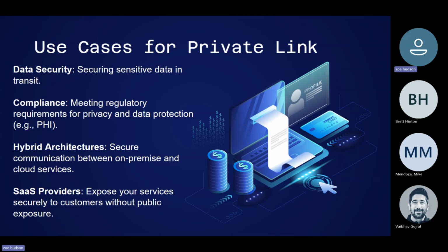If you guys are cybersecurity people, you're probably so done with all of the regulations that keep popping up, like HIPAA or GDPR. Private Link can help meet these compliance requirements by ensuring that data is not exposed to the public internet. And then we talked about hybrid cloud architectures, in scenarios where you're bridging between on-premise environments and Azure. Private Link can securely connect on-premise applications to Azure services over private connections. If you're a software provider, software as a service, offering services to customers, Private Link allows you to expose your services securely to each customer's private network without using a public internet endpoint.